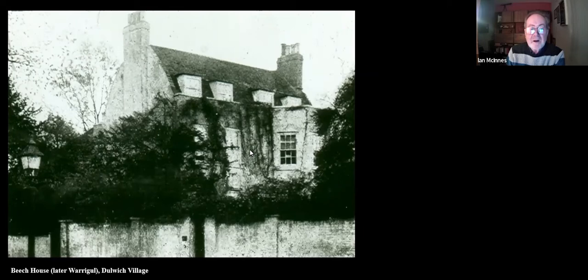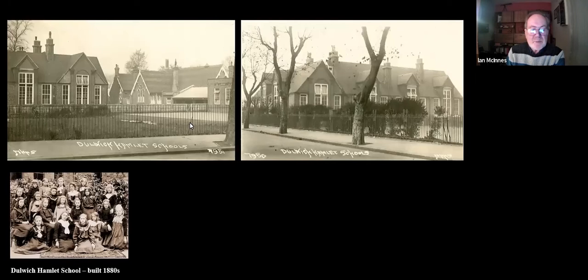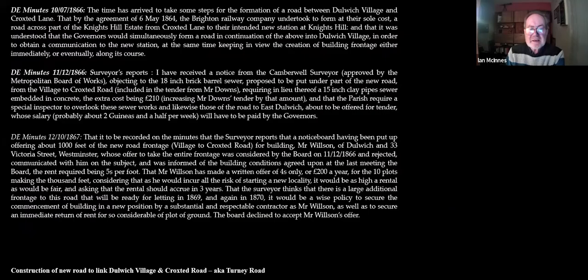Here is the Dulwich Village Infant School, built in the 1860s, a few happy children. And behind it would have been the Dulwich Hamlet School, which comes later. You can see there's the Village Infant School and here's the Hamlet later at the top end of Turney Road. But I'm not going to go into detail, the schools are really a story in themselves, and there's more for us to see further down. Now here we have just a brief, I don't expect you to read it all, nor do I tend to read, but it's to give you an idea.